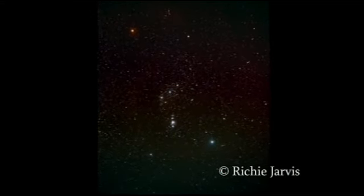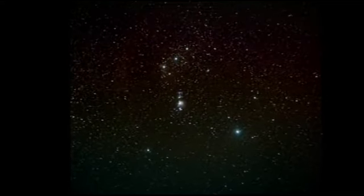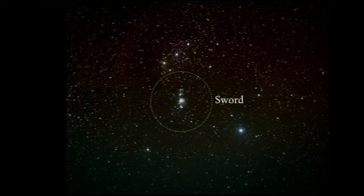It is one of those things that even in light-polluted Leicester, you can tell that it's not a star and that there's something misty there. A little fuzziness there. And of course binoculars bring it out very well. A long time ago, our sun was formed from a nebula like that.